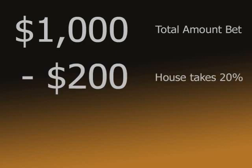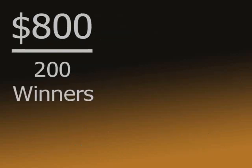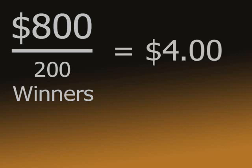After all that's done, the track takes, we'll say 20%. It varies from track to track, but again, for simple math. The track now takes 20% before the race even starts of that $1,000 wagered. So they take $200 right off the bat, and that leaves $800 to be divided among the betting public. So if the favorite wins, and 200 people bet on the favorite to win, those 200 people all make $4. Because the $800 divided by 200 bets means $4 for each bettor.